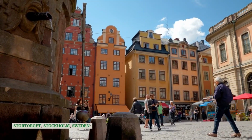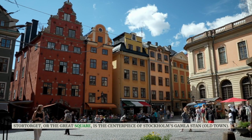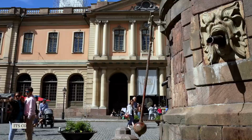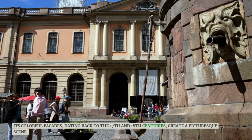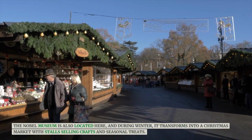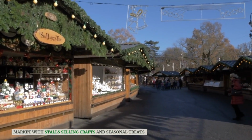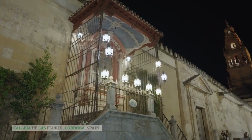Stortorget, Stockholm, Sweden. Stortorget, or the Great Square, is the centerpiece of Stockholm's Gamla stan, Old Town. Its colorful facades, dating back to the 17th and 18th centuries, create a picturesque scene. The Nobel Museum is also located here, and during winter, it transforms into a Christmas market with stalls selling crafts and seasonal treats.